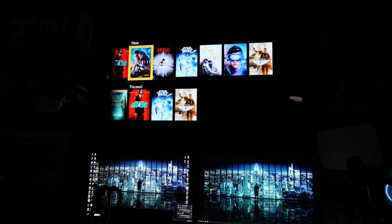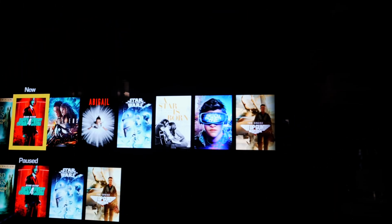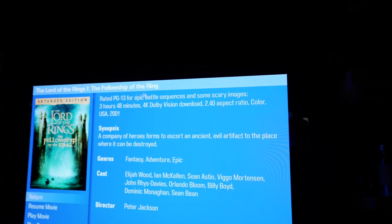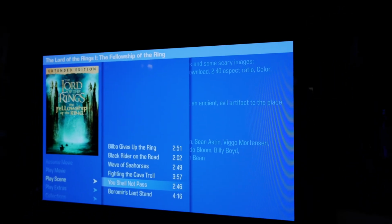So if you just want to play something real quick, we'll show them that the flag pops up on there. What you'll notice is once you do play something, your flag is going to pop up right here.